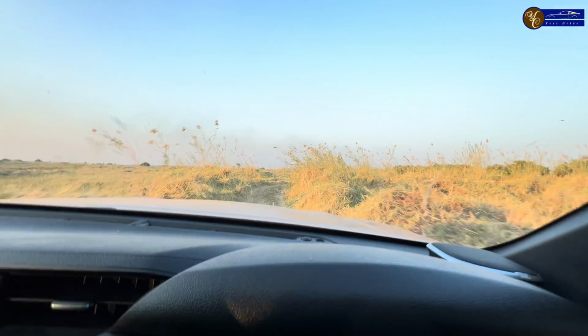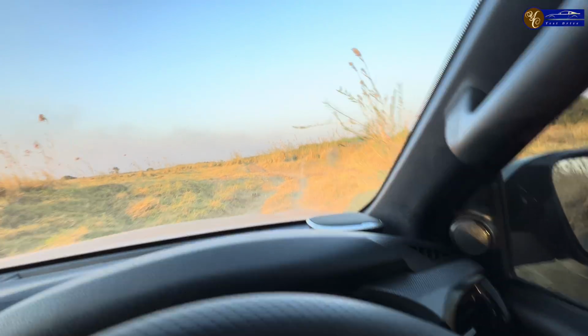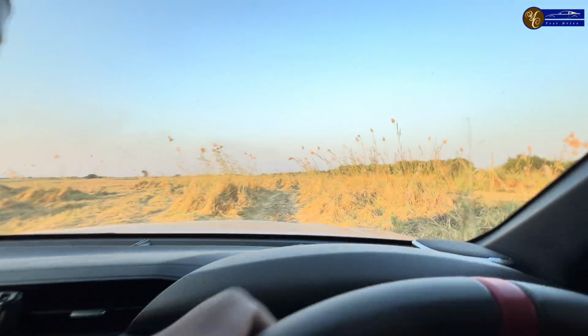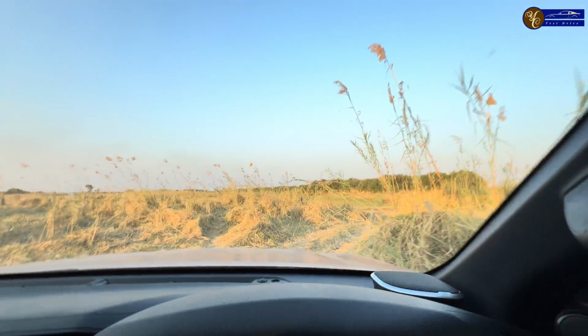Look at these reeds. We are close to home. That's when you see the reeds like this. So far, there has not been any single slight challenge for this car. Not at all.